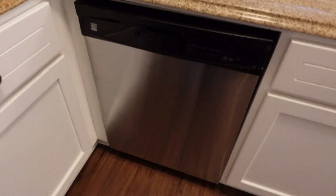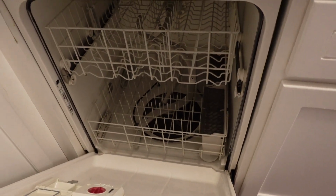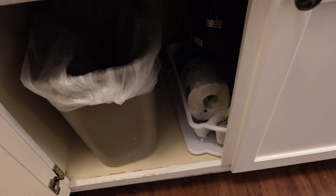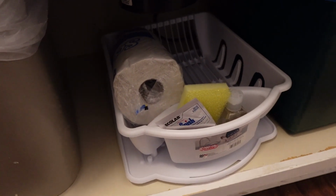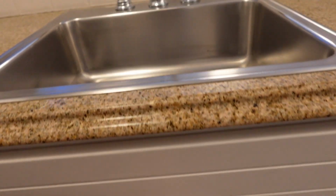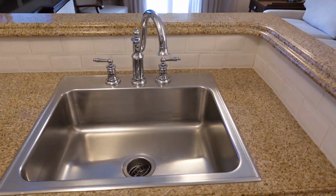flatware. We have a dishwasher, so you can clean everything. And then under the sink, there are some additional supplies. So we have stuff that we can use in the dishwasher, soap, sponge, more paper towels, trash can. There's also a garbage disposal in the sink, which is nice. So there's the sink right there.